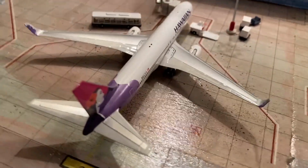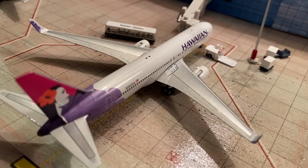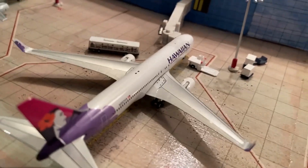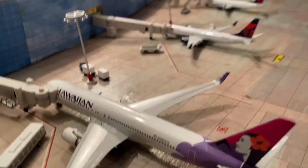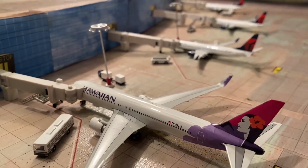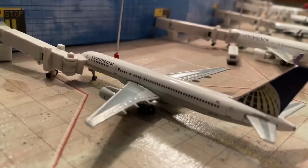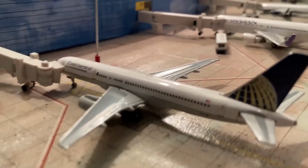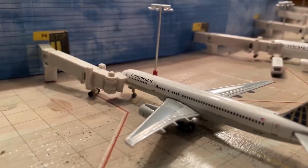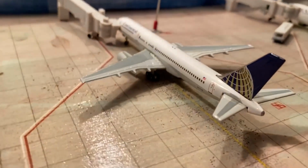Next to that, we have a much bigger domestic aircraft. This is a Hawaiian 767-300ER and will be departing to LAX as HA2301, and then will be continuing on to Honolulu. Next, we have a United 757-200, which has just arrived from Dublin as UA7633, and this aircraft is in a retro Continental livery.